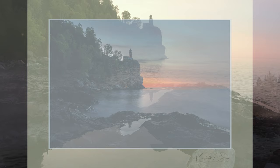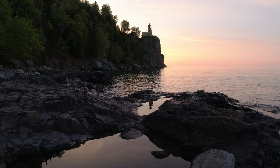So I've been experimenting with shutter speeds because of the dark rock and the trees and the bright sky. I've been using neutral density filters in varying degrees. I've also been using different exposures and tweaking my composition. I've been out here now for probably 45 minutes trying to set all of this up.